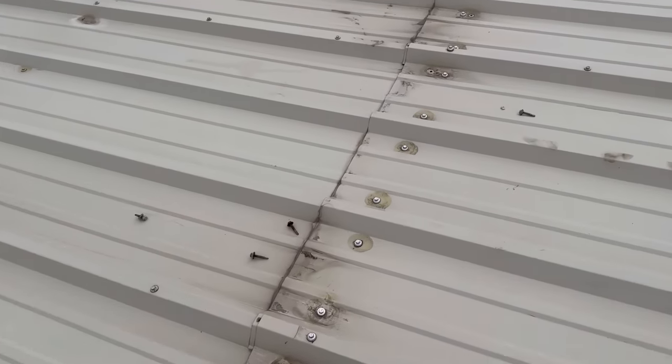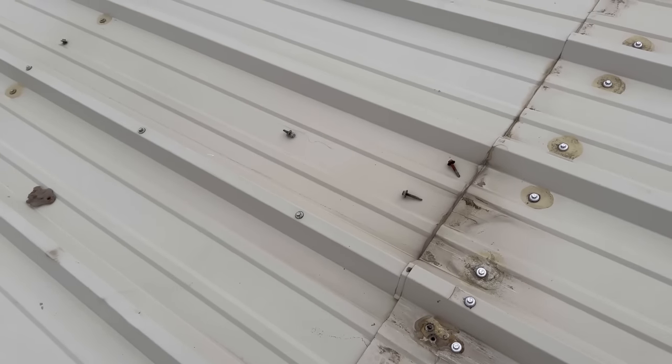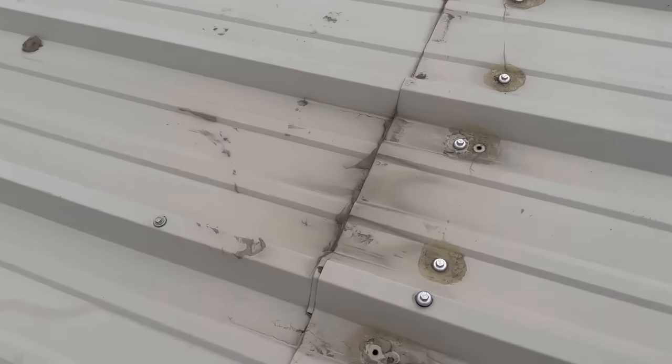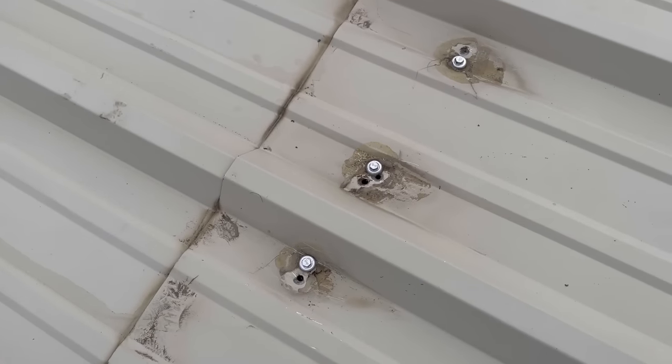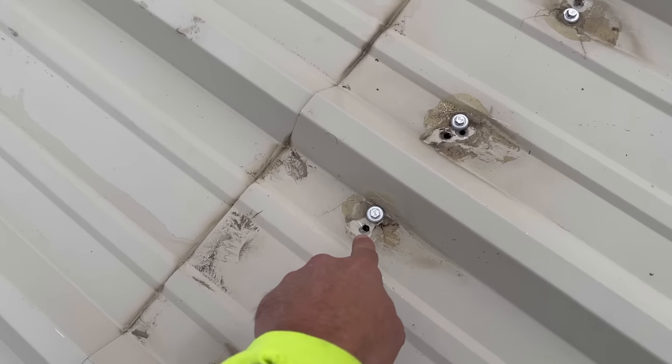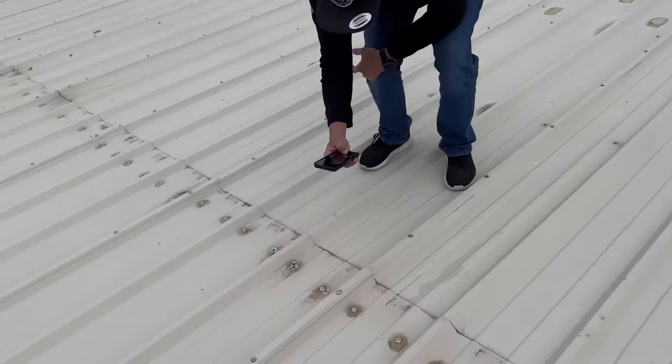So here's one that we did a re-screw on. You can see all the new screws that we did do. But right here, we got holes with no screws. So obviously that's a huge problem. Same thing here. Anybody that's doing these re-screws needs to understand that if we take out a screw, we can't have a hole. We either have to have silicone or something sealing those holes. We can't leave them like that. Either there's got to be a screw in the hole or some kind of sealant.